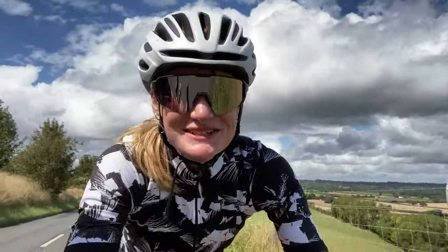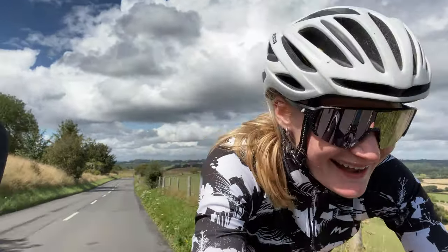That was so lush. Oh, I want to do that again. Yes, so that was Zigzag Hill. Such a beautiful climb, lovely and twisty. Its only drawback is it is a main road and it is a bit busy with cars.